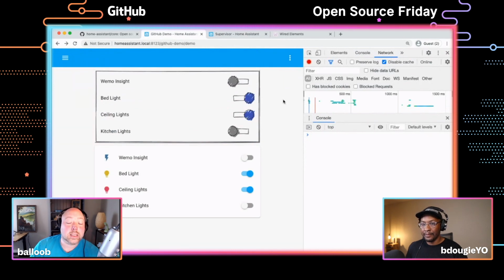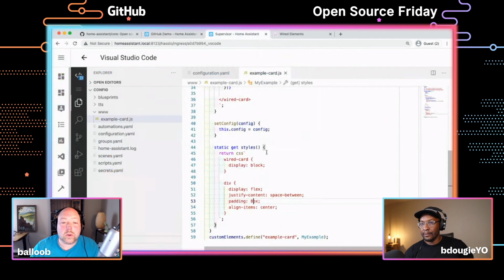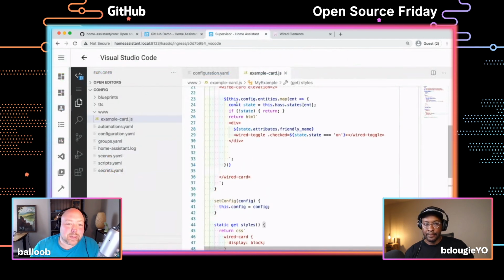And just a reminder, this is not a dev environment, right? This is just production Home Assistant, and we're just kind of messing with text files inside Home Assistant to get this all going. So the last step is that whenever it changes, we need to update, right? So we need to listen to the change event.